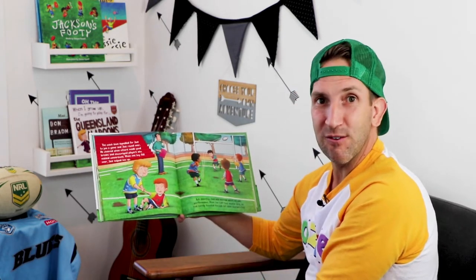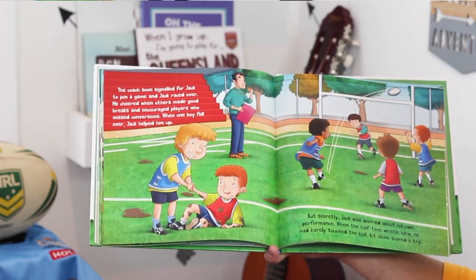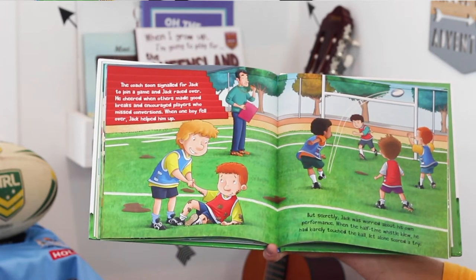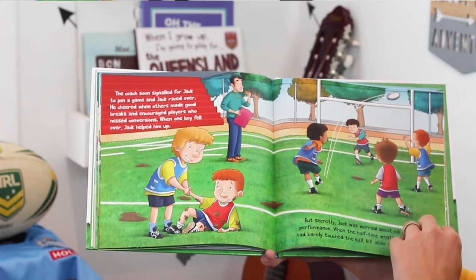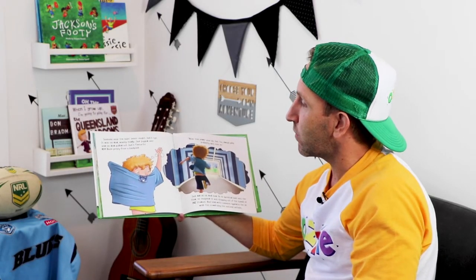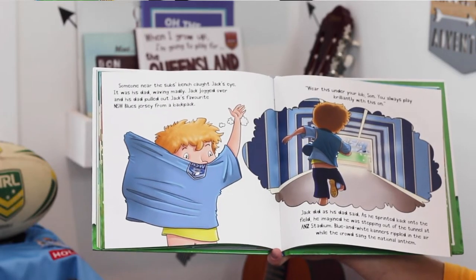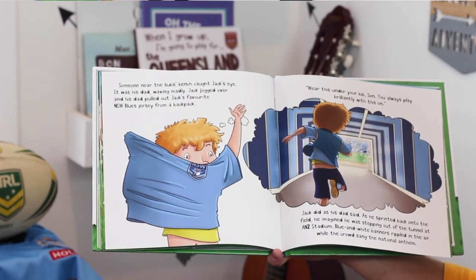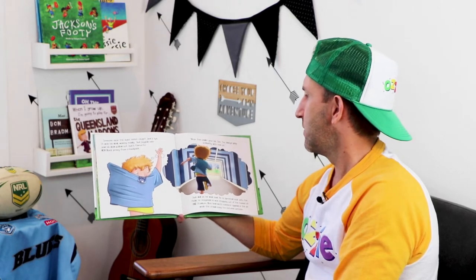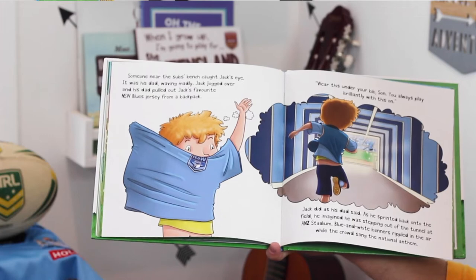There he is. What a really good sport. But secretly, Jack was worried about his own performance. When the halftime whistle blew, he had barely touched the ball, let alone scored a try. Someone near the sub's bench caught Jack's eye. It was his dad, waving madly. Jack jogged over and his dad pulled out Jack's favourite New South Wales Blues jersey from a backpack. "Wear this under your bib, son. You always play brilliantly with this on." Jack did as his dad said.